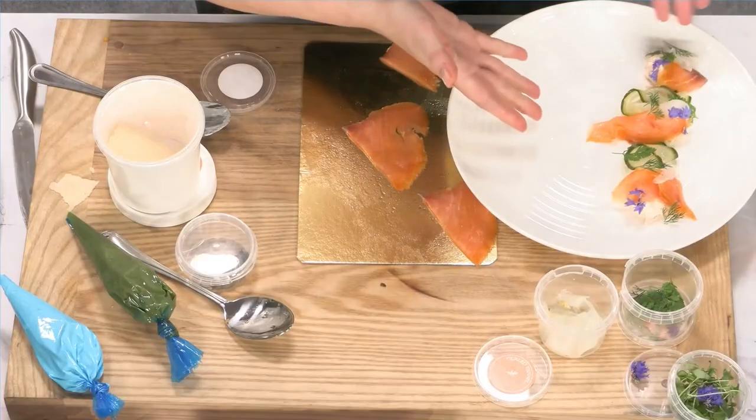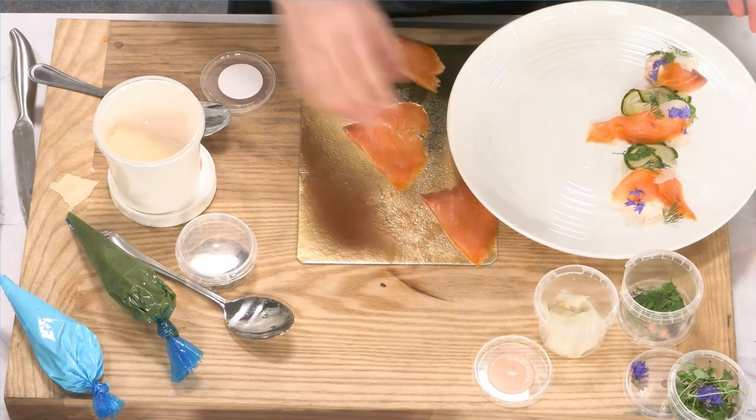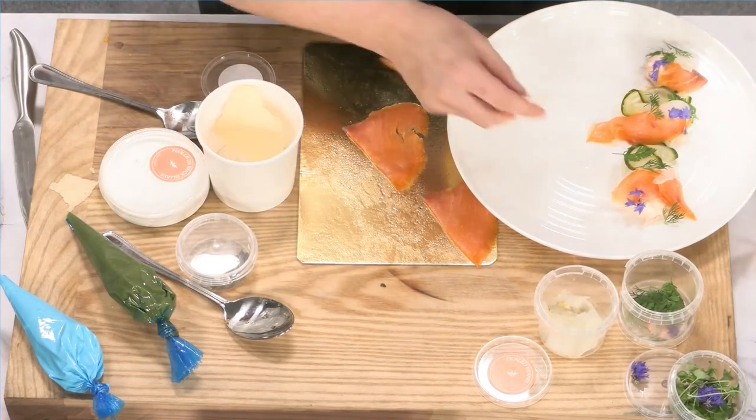So you can do that for your dinner party, and you can find most of these things, and they're simple processes. Absolutely. In a supermarket, can't you? Absolutely, you definitely can. The rillette you could make yourself, which is super easy.